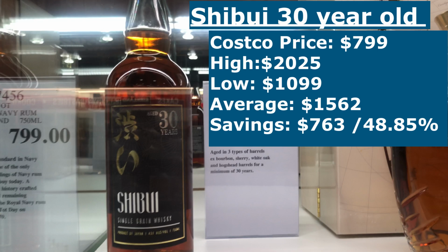On the high side, we find bottles as high as $2,025, and on the low side, it's as low as $1,099, but that still puts the average price at $1,562. So if you do get the Shibui 30 at Costco, you have a savings of $763 in cash, or 48.85%. I mean, basically at that price, they're paying you to take it off their hands, right? No. Yeah, no, it didn't work out so well on either.